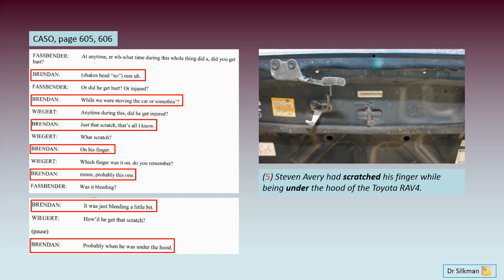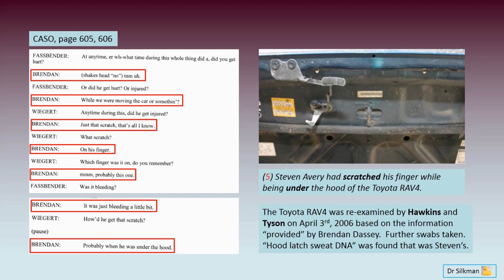of the Toyota RAV4. Now, this series of interrogations was very important because based on what Brendan was saying, the actual Toyota RAV4 was re-examined by both Hawkins and Tyson on April the 3rd, 2006, and this was all based on the information that was so-called provided by Brendan Dassey. Further swabs were taken from the RAV4, and lo and behold, we have hood latch sweat DNA, which was found to be from Steven.